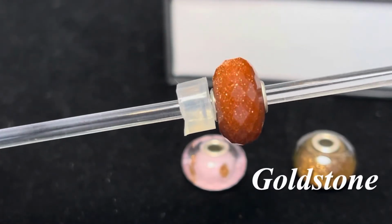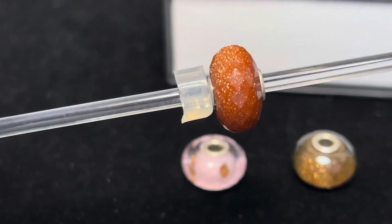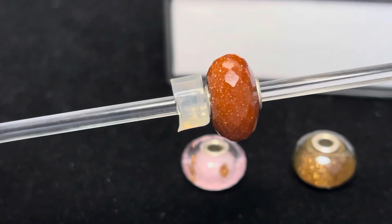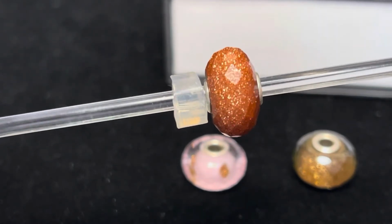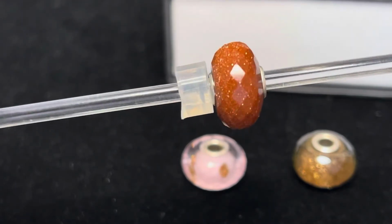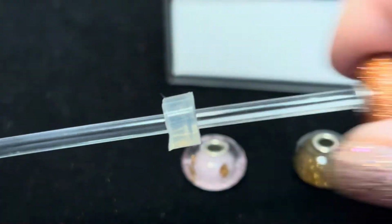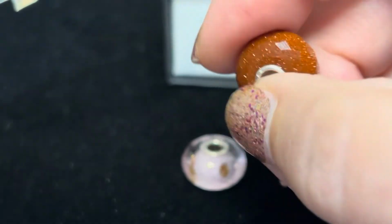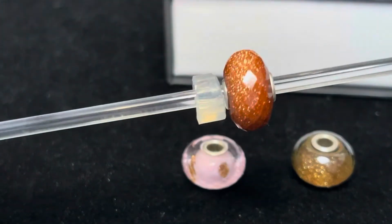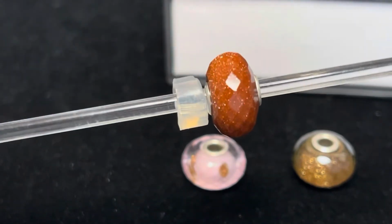Another beautiful glass bead that I acquired in Anna's sale is the Goldstone glass bead. And I already have the blue Goldstone. I want to say both the blue Goldstone and the Goldstone came out Christmas 2020, I believe. It was definitely a few years ago. And this is one that I have long wanted. I think it is just so gorgeous with all of that shimmer and sparkle. What's interesting is that the camera here isn't even picking up all that gorgeous sparkle. So if you can imagine as much sparkle as you're seeing, there's even more in person. So this is the Goldstone bead.